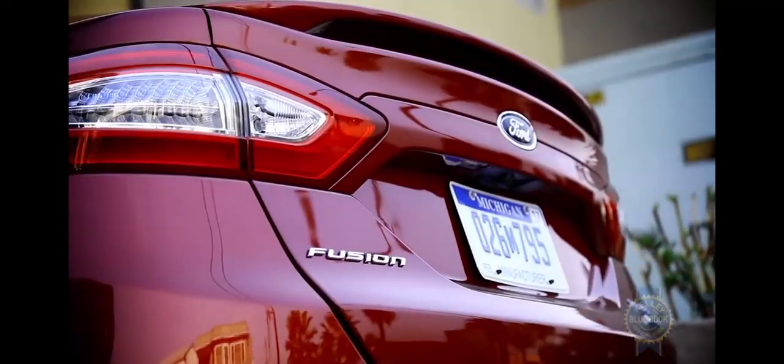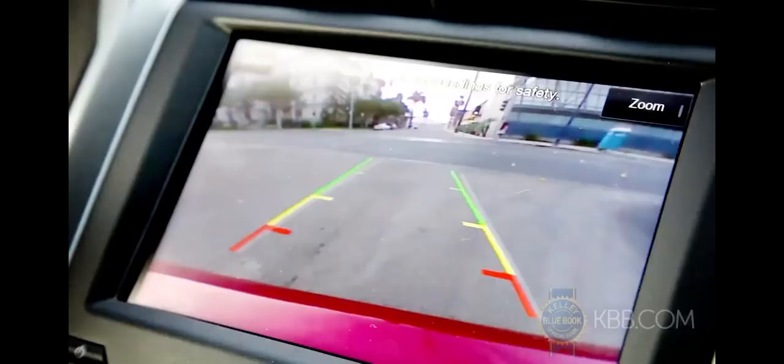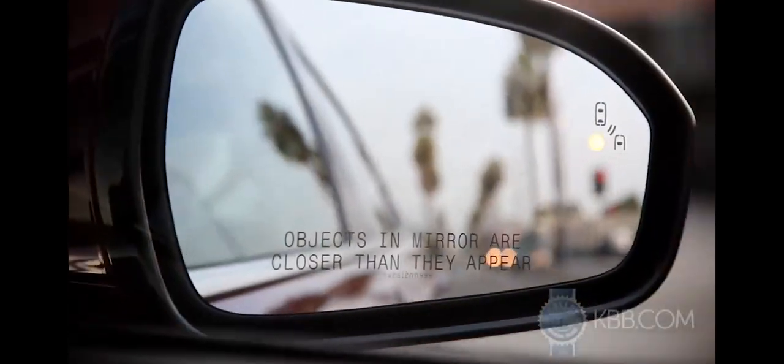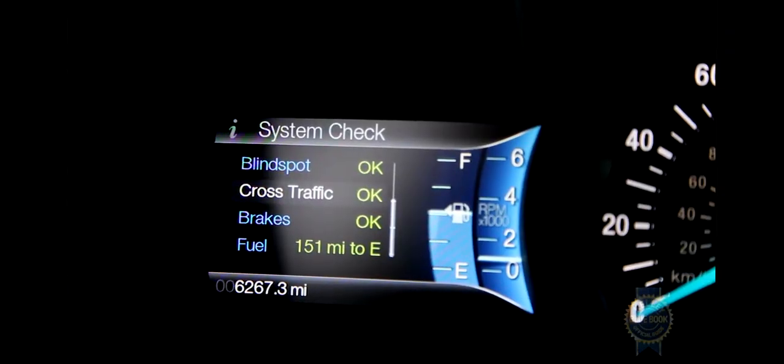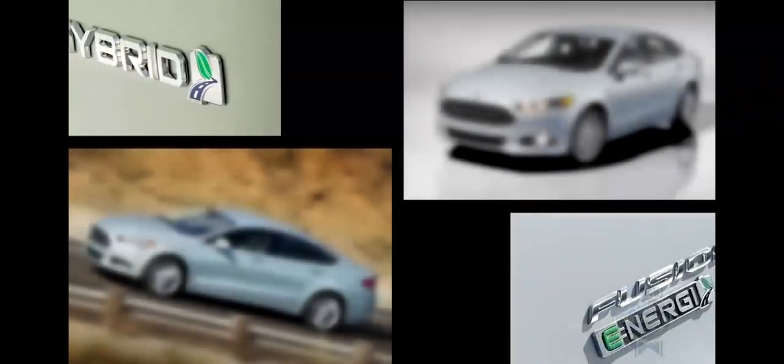In terms of safety, the Fusion's 8 airbags, including dual knee airbags, can be supplemented with techie add-ons like a backup camera, blind spot warning, cross-traffic alert, and a lane departure warning system that's smart enough to actively pull the vehicle back into its lane. In addition to traditional gasoline-powered versions, the Ford Fusion is also offered as a hybrid.